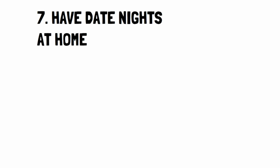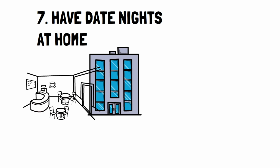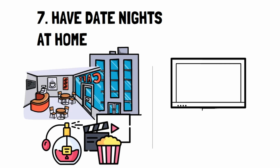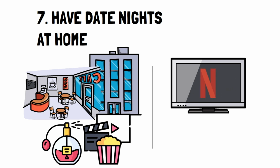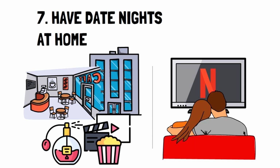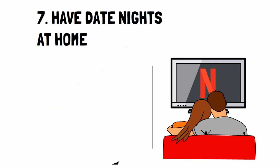Number 7, have date nights at home. You could get dressed up, put makeup on, perfume, and those high heels, or you could have a date night at home where you don't even have to dress up if you don't want to. This can be a unique and fun way to bond with your partner without having to worry about spending insane amounts at a restaurant. For instance, my partner and I like to have date nights on both Friday and Saturday.